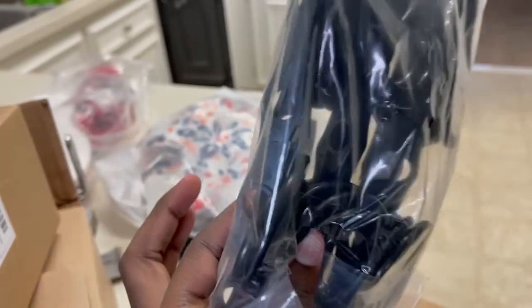I got me some more hangers. If y'all know me, I always gonna recommend these type of hangers because it's a hanger within a hanger. So you can hang about 4 hangers in this one little hanger. And then you can drop it down, pin it up. Y'all need this right here.